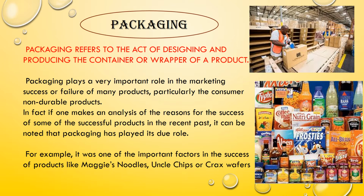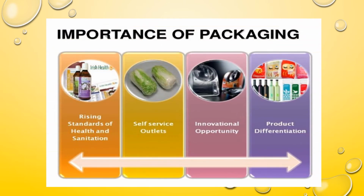And then it gets transported. So there are different levels of packaging depending on the type of the product. What we are going to be learning as the next topic is the importance of packaging. Now, why is packaging so very important? I've already told you this is an important topic. We are going to mark it as a foam marker.